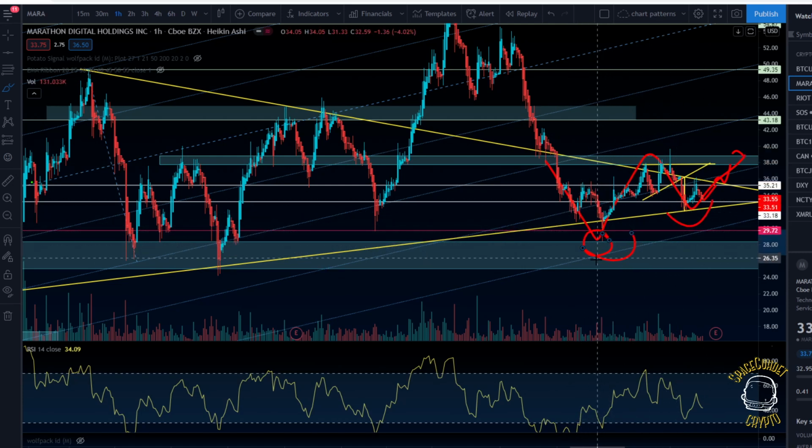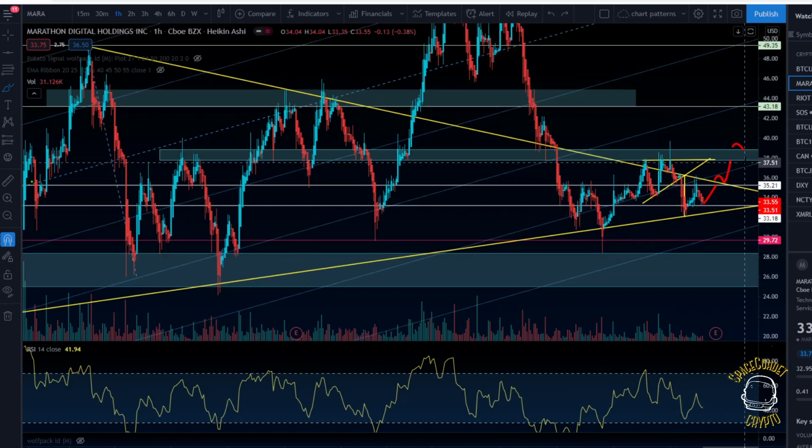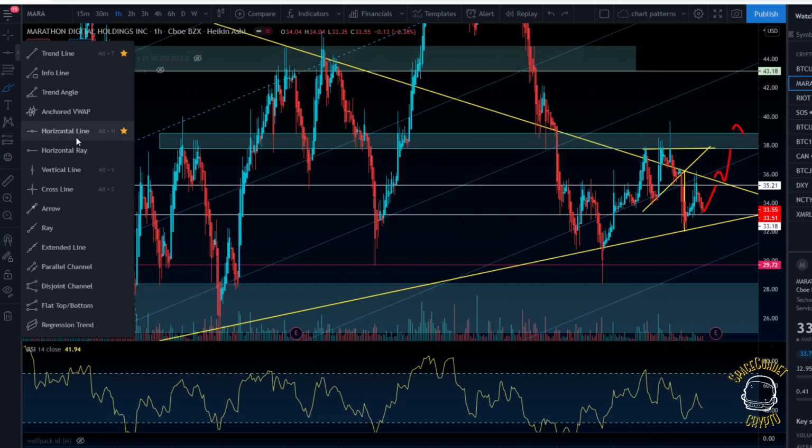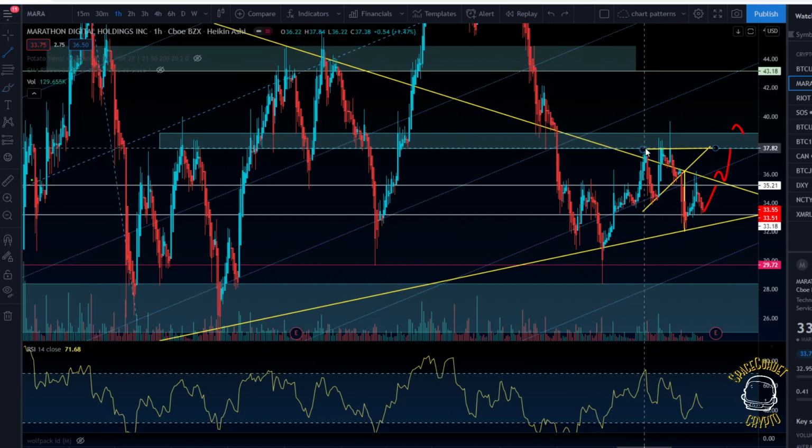Our lower low was supported here by the support box at the $28 range. Probably the best time to get in was always at these points where we have that massive support. But if we do break out from this W pattern, let's measure our target price. It would be from the top of the neckline to one of the bottoms.